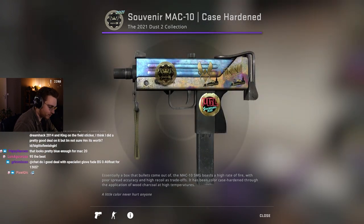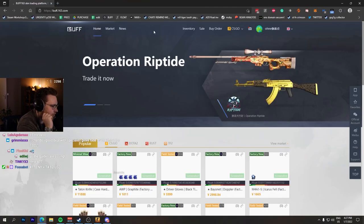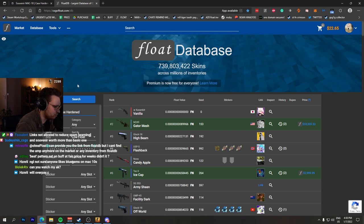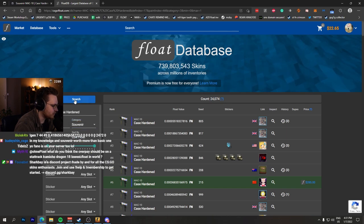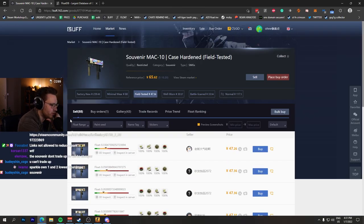What you can do is check Buff for this pattern listed in non-souvenir, and then you can somehow make up your price, right? You just multiply it by a little bit. Is souvenir cheaper than non-souvenir? Are there more souvenir ones than non-souvenirs? These are non-souvenirs, because the price is kind of weird. 24,000 for non-souvenir ones. Souvenir ones, 2,000. What the f***? The souvenir one is so much cheaper.